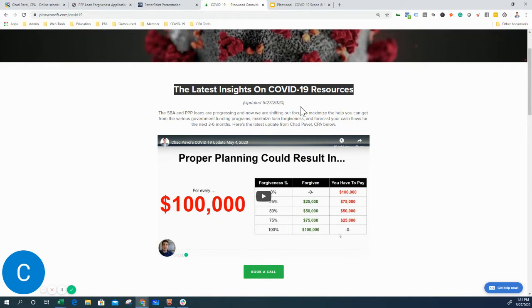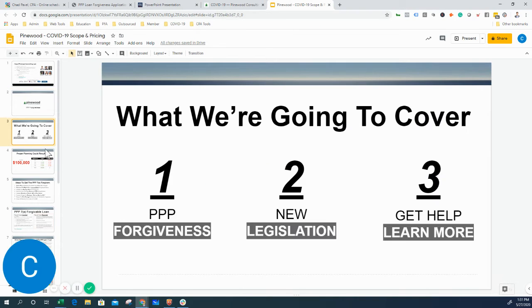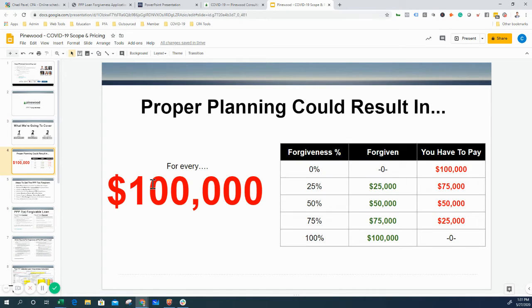on COVID-19 resources. So what we're going to talk about very quickly is PPP forgiveness and other SBA loans, some very quick new legislation, and obviously how to get some more help to keep your business going during this time. So the first things first is the PPP loan.